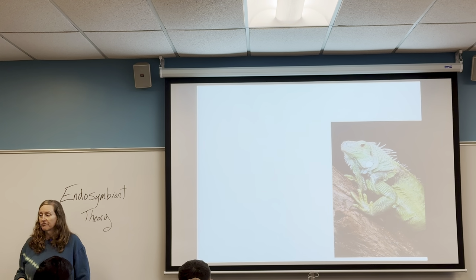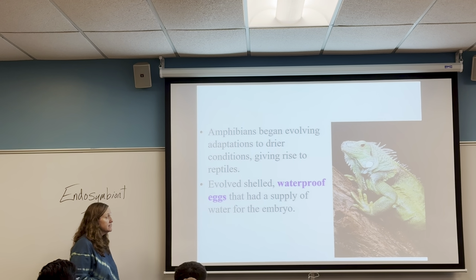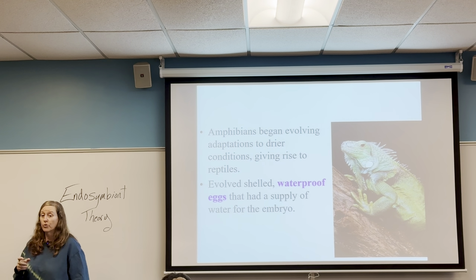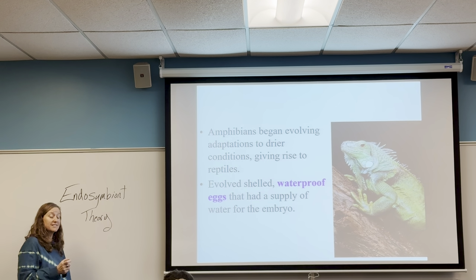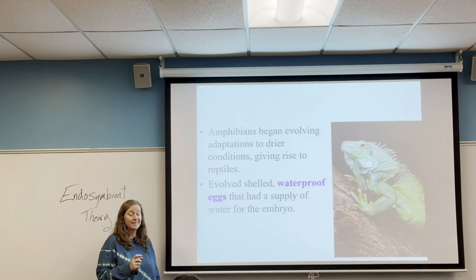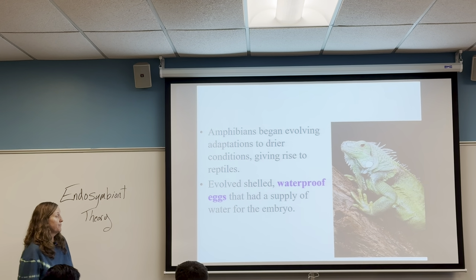Then you have mutations that give rise to the reptiles, and reptiles are able to withstand drier conditions for a couple of reasons. One is that their eggs, instead of being jelly-like, have coatings on them that are leather-like. And those leather-like coatings allow the embryos to stay hydrated. And the embryos inside of the eggs do not need to sit in water. They can stay on land.